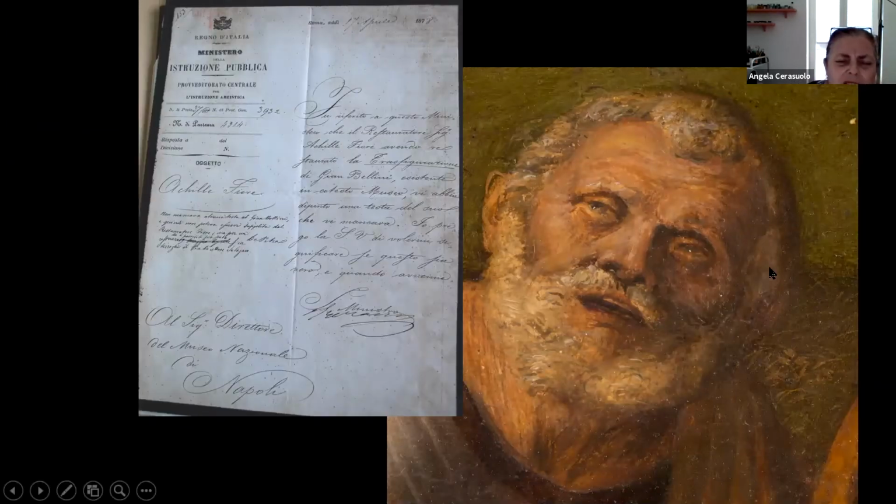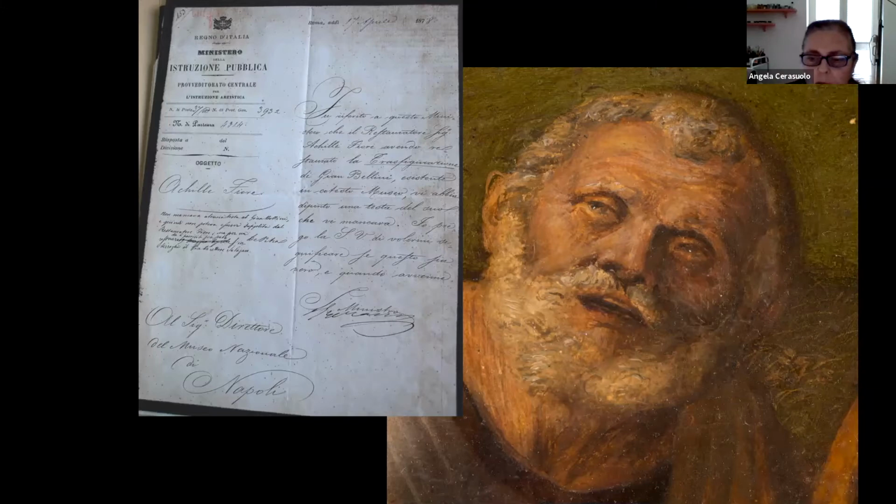After, we have another very, very interesting notice about a restoration that happened sometime before 1868. In 1868, a restorer, Achille Fiore, made his own curriculum to present to the Ministry of Public Instruction, because he wanted to be taken in charge in the museum, because he says he's been working for many years and made a lot of important restorations.